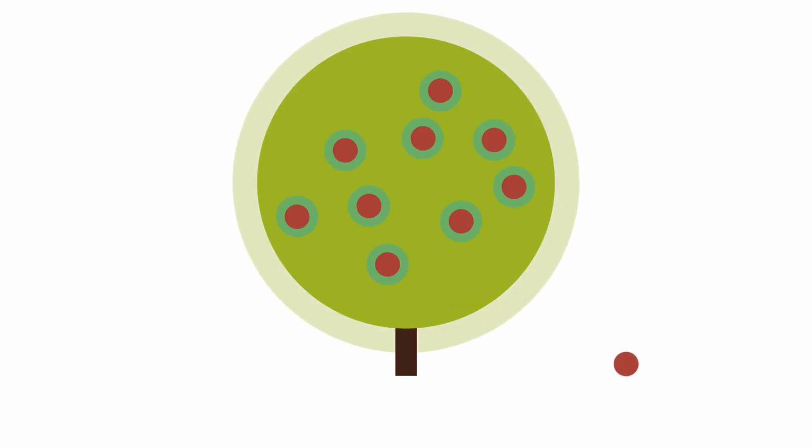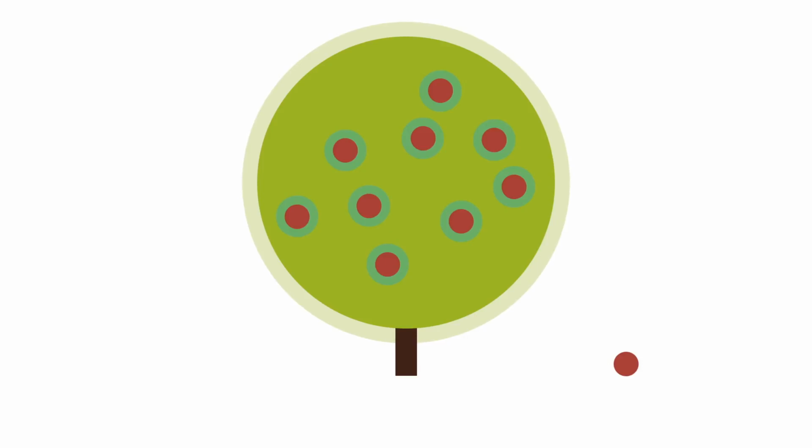Let's imagine an apple tree with bountiful amounts of fruit. Each fruit contains the DNA of the whole tree. If you take an apple from the tree, this doesn't affect the DNA in all the other apples of the tree. Now, let's connect the tree into a Bitcoin network.